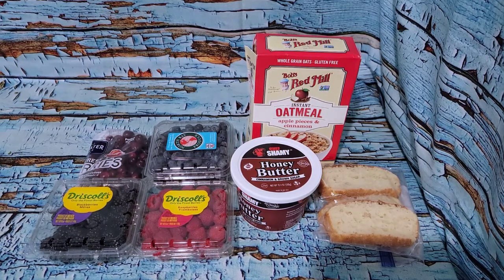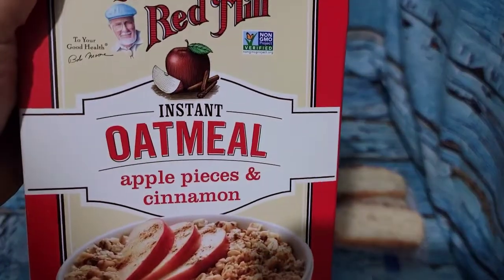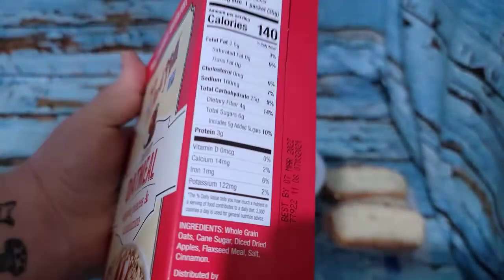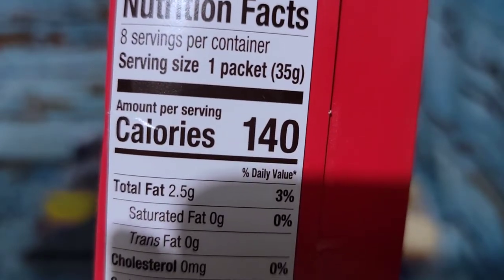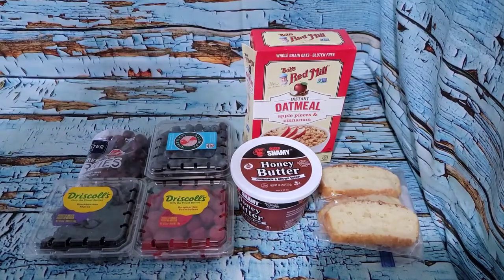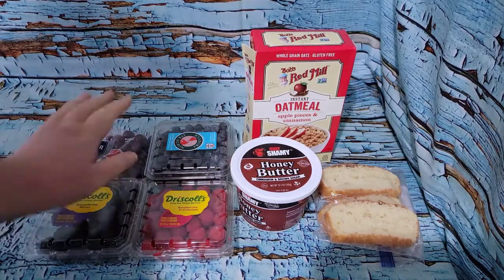I was going to do a fruit and yogurt bowl, but it is super cold here. So I'm swapping out the yogurt for some Bob's Red Mill instant oatmeal that I found. Normally I don't buy the instant oatmeal packets because they have a ton of stuff in there. But look at that. That's fantastic. These are 140 calories a packet. I'm going to do 2 packets of that with some fresh blueberries, raspberries, blackberries, and cranberries.